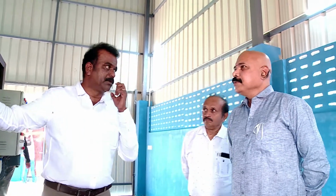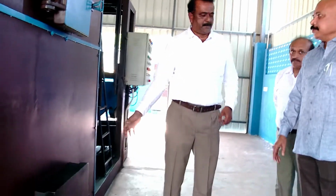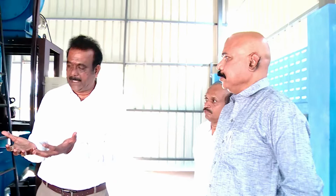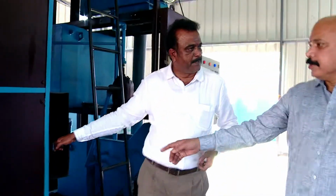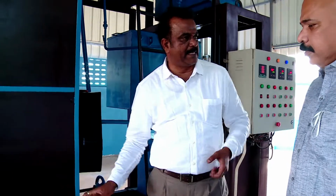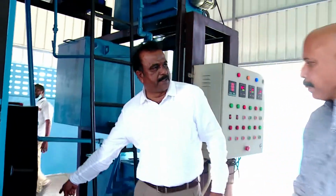This is the visual chamber, where we can see how it is burning. This is an ashtray. Whatever final ash forms here, we have a plate and an ash damper. Once we open this ash damper, the ash falls into the ashtray. I just remove the tray and take the ash outside. And here we put the wheel.